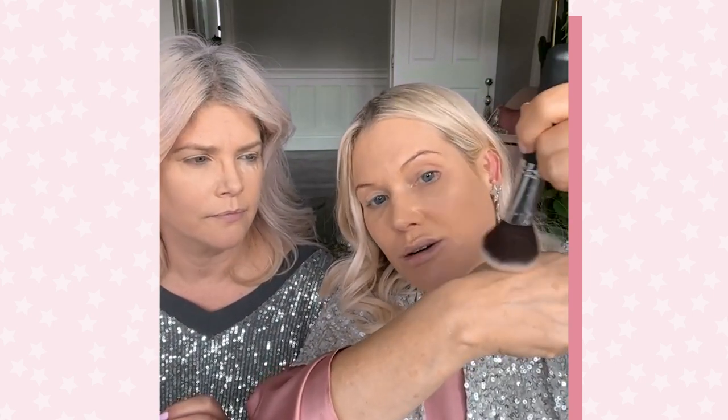Hold the brush lightly. What you don't want to be doing when you apply your makeup is have the brush displayed like this, because can you see how big a surface area that gets to? You don't want to do that. You just want to hold it. You want to tickle the skin.